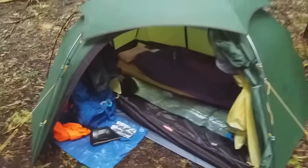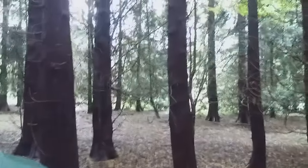And it's got this pocket as well, which is really handy to put stuff in. And there's another little pocket over there and hook for your light. And it's got two doorways, so there's one over that side and a vestibule on that side as well. So there's two vestibules, two doorways. Really good tent, I love it. And that's what it looks like on that side.